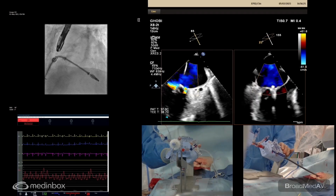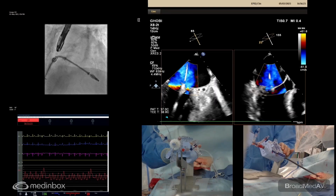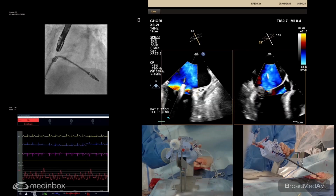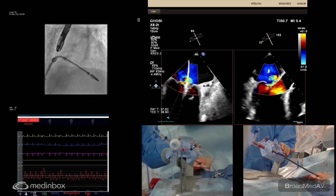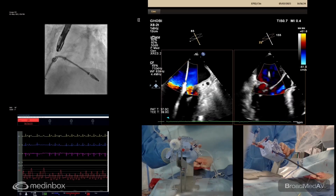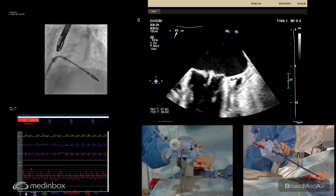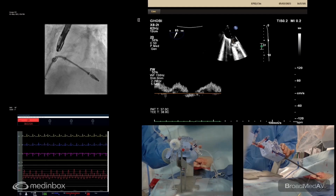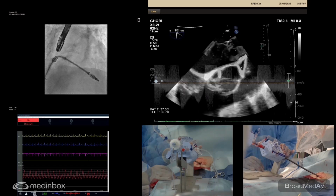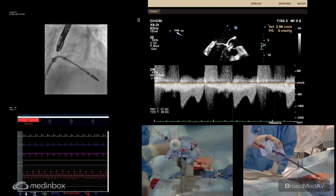So let's do the color. There's a tiny jet laterally, and you don't need to address it. There's a bigger jet medially. So we should take this, correct? With the plan of putting another clip medial. Yeah, that's fair. That's where that eccentric jet is. And we're just looking at the pulmonary veins. There's a definite improvement of the pulmonary vein flow, which is a very good sign. Yes, yeah. And we're checking gradients.